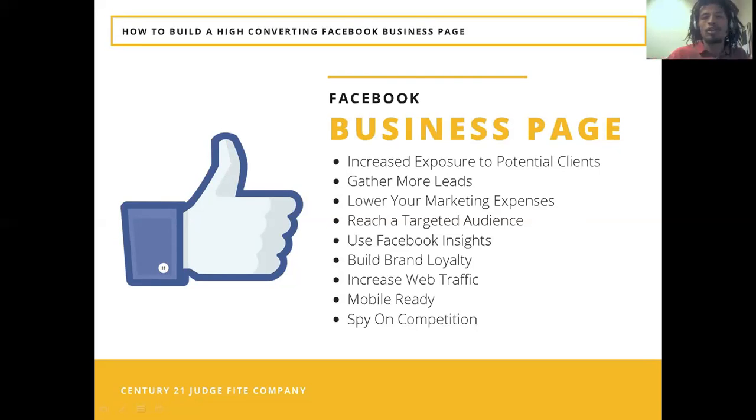Also, if you want to step into the realm of Facebook ads, you can set up and leverage open houses and leverage listings to relevant zip codes, areas, and gather new fans through their advertising platform. So gathering leads is extremely effective using a Facebook business page.